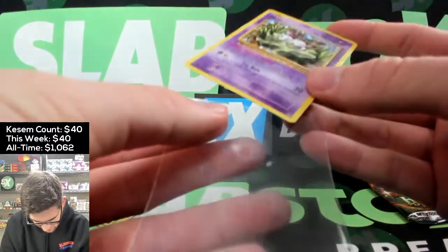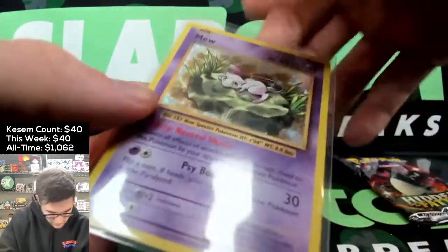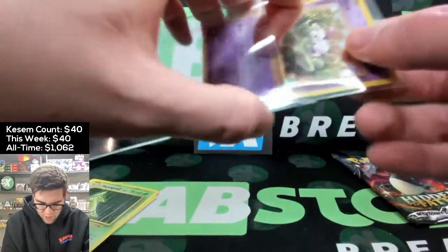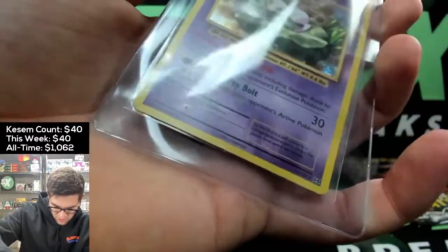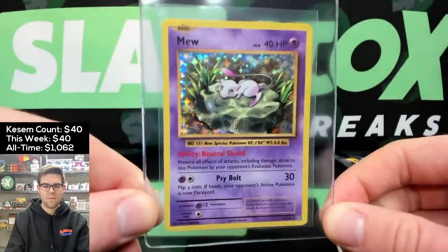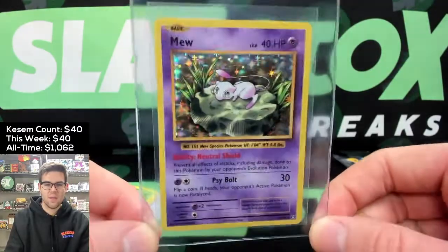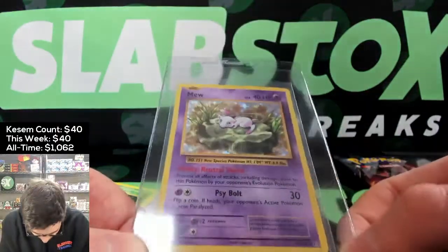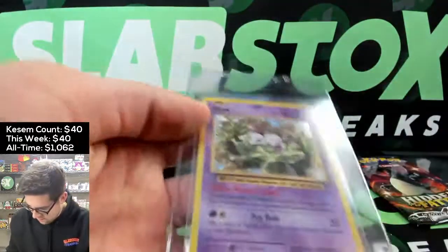And honestly, the centering is pretty nice on this. Like I've been saying, Evolutions is a super tough set to grade. The centering is quite poor on a lot of cards you pull. And then the Charizard holo has a ton of print lines on it normally. But as far as the centering goes on this Mew, that is a beauty. I'd for sure be grading that one, Kevin L, if you can. And I know that 9s and 10s sell well of this card. And the holo looks beautiful on that. Look at that thing. Super, super nice card here of Evolutions for Kevin L.